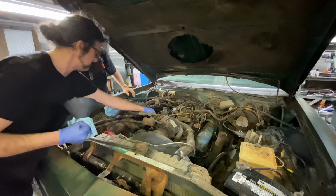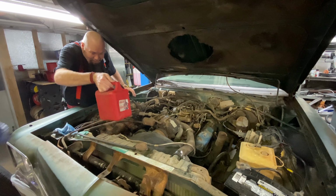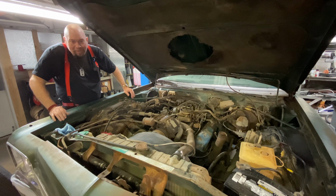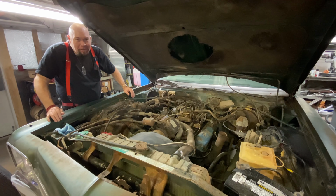So right now we have a local fuel tank right here. Not going to get far with that. Probably around the block.